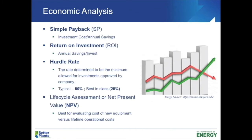So after we do that assessment, and then we use MEASUR to calculate our energy savings, we need to translate this into the language that our management understands, and that's dollars and cents, okay? And depending on your organization, that can take a number of different forms, everything from a simple payback, which is the most standard but most simplistic, maybe overly simplistic approach, to more of a return on investment. Maybe you have a hurdle rate.